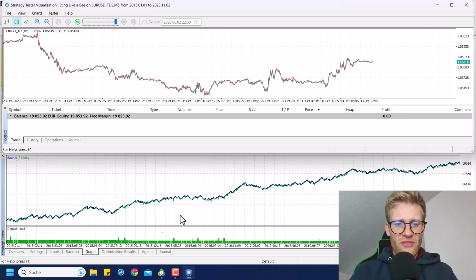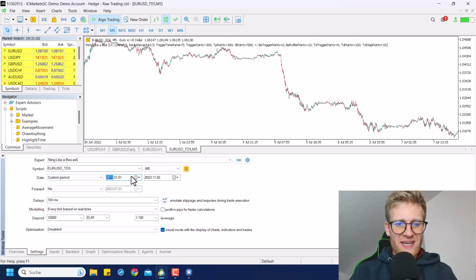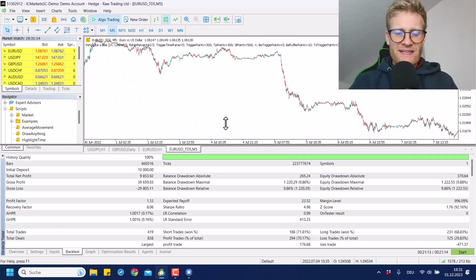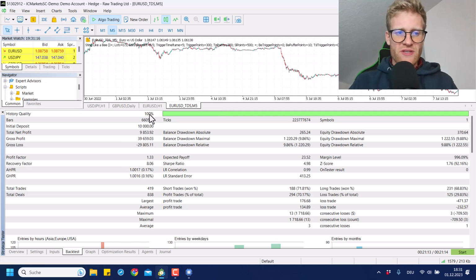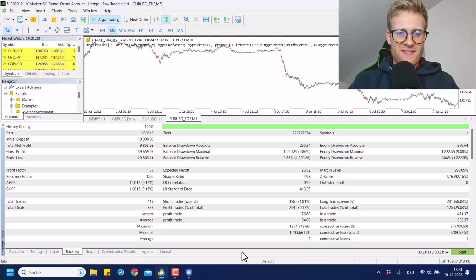But after all, this is the test. And again, this was for 2015 to 2023 in the Euro-US dollar. For testing, I used data from the Tick Data Suite, which is coming from the Dukascopy data. And we can see here, this is 100% history quality, whatever this means in the strategy tester, but it's as good as it gets, I think.